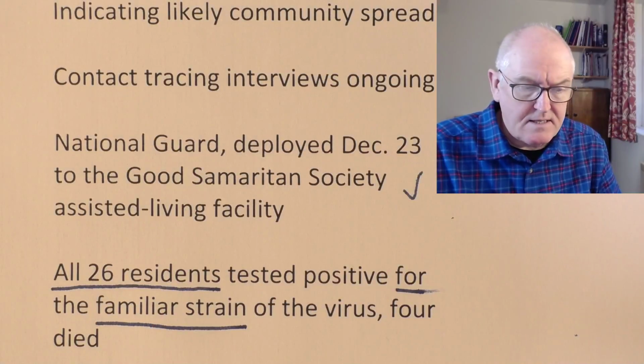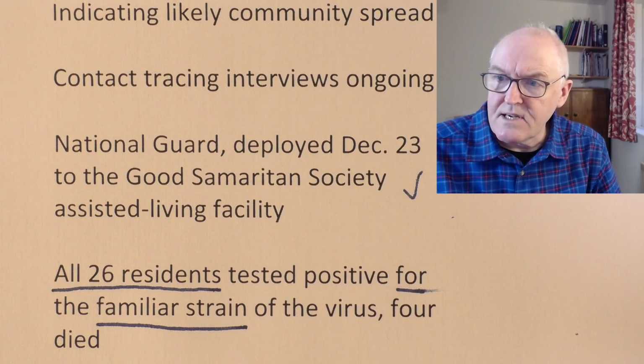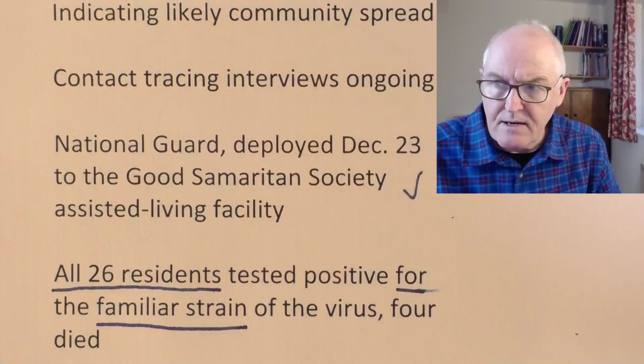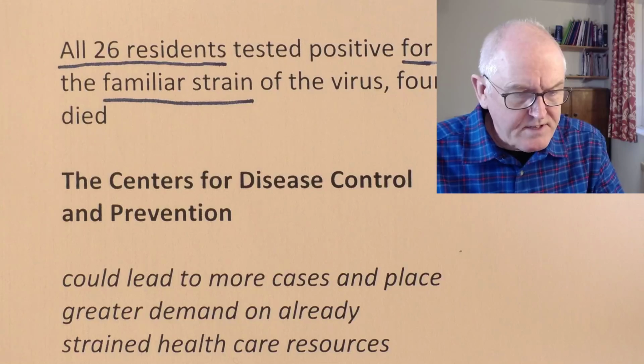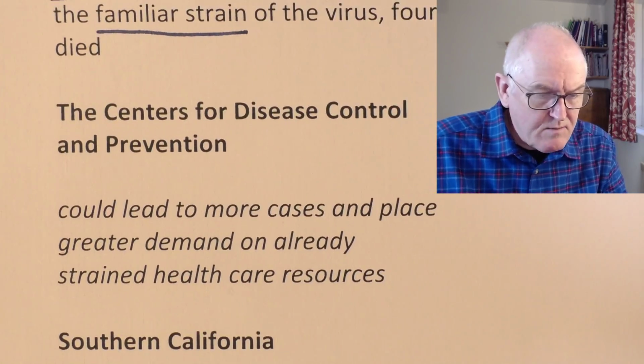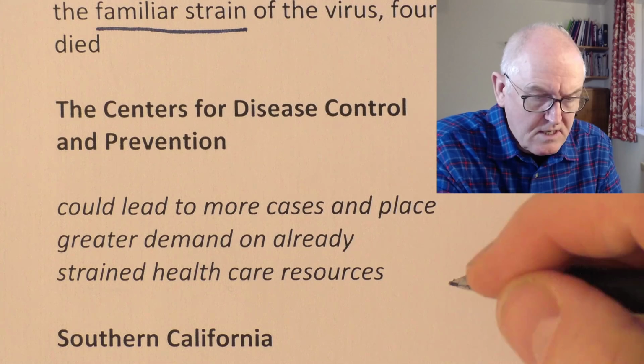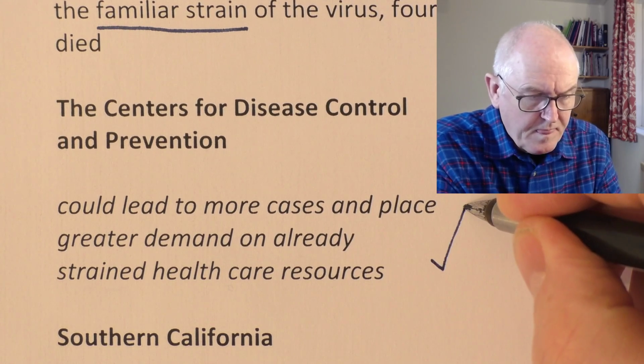Not sure we can make too much of that at the moment, but it's certainly interesting and potentially concerning if the new variant is spreading more in the younger age group. But we can make nothing of that. I'm just sort of thinking out loud at the moment. The Centers for Disease Control and Prevention have commented, could lead to more cases and place greater demand on already strained health resources. Yes, it could.